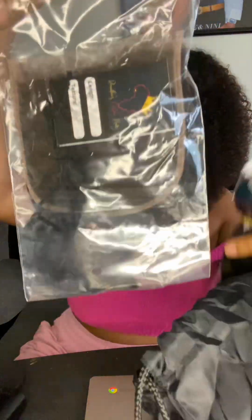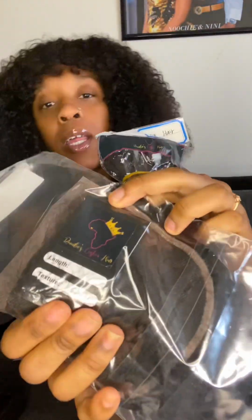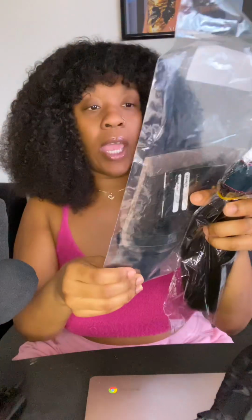Okay, so now they sent me one bundle of their raw hair, one bundle of their super virgin hair, and a closure. I'm going to test it. And look, everything has my brand on it. I absolutely love it, the bags, everything, the bundles. I am going to test out this closure, but I am interested in seeing and feeling the difference between both bundles.